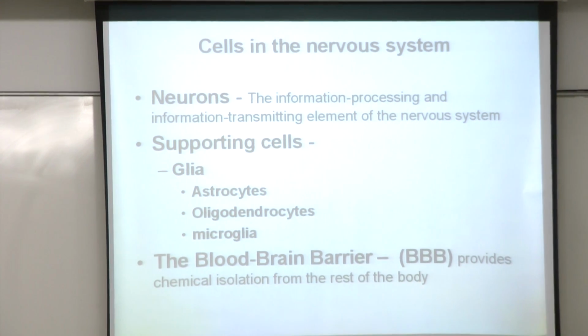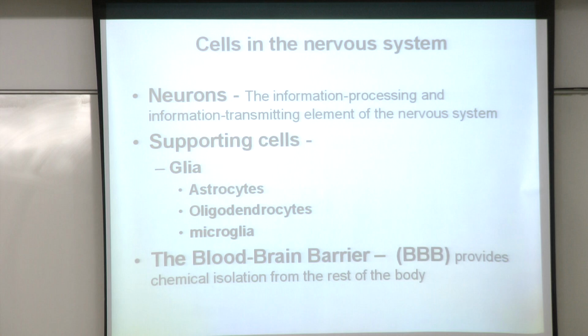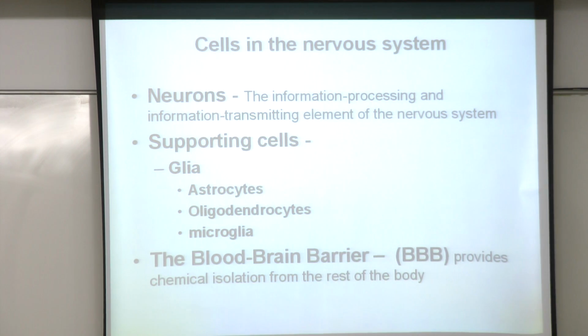We'll talk about it later. There are three main categories of glia cells: the astrocytes, the oligodendrocytes, and the microglia. And the last cells form the vessel walls in the brain, which provide chemical isolation from the rest of the body. The name of this isolation is blood-brain barrier, in short, BBB. It's a physical barrier between the blood and the rest of the brain, so structures like microorganisms and poisons will not be able to enter into the brain. But we'll talk about it later. Okay, so three main categories of cells: the neuron, the supporting cells, and the BBB.